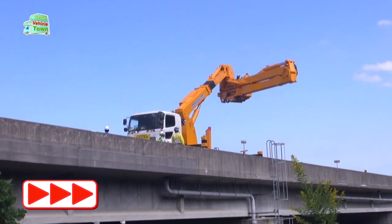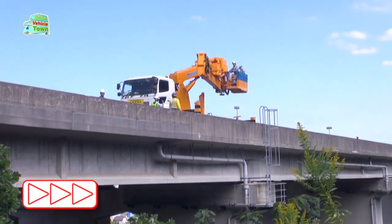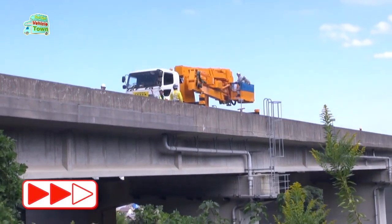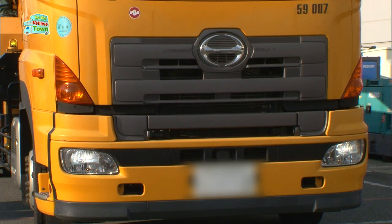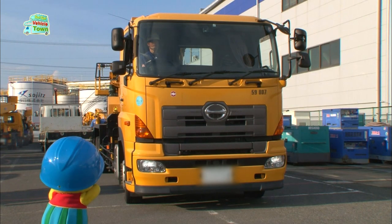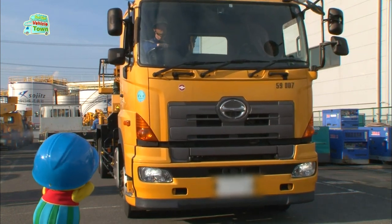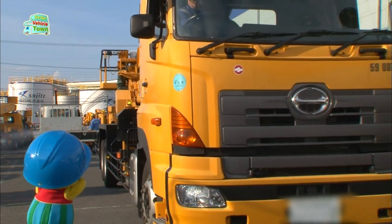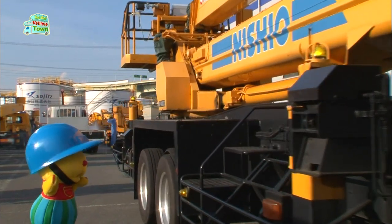I see that there are many kinds of vehicles that work in high places. Lappy, isn't it great that you are able to meet these rare vehicles? Yes! So, Lappy, did you learn a lot about us today? Thank you for teaching me so much! Okay, then I'm off to work. Bye, Lappy! We're counting on you!